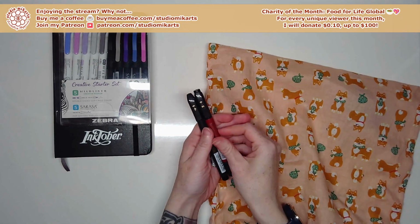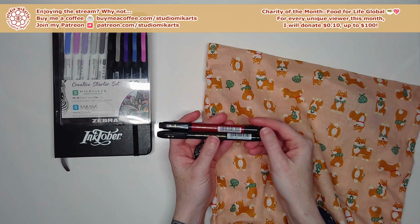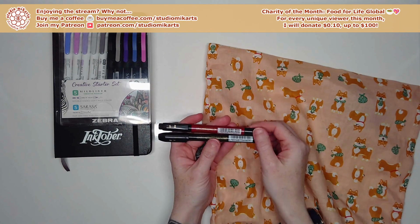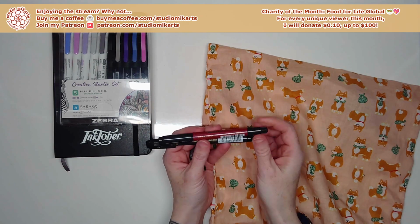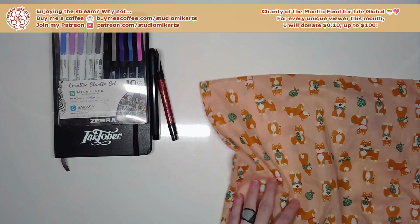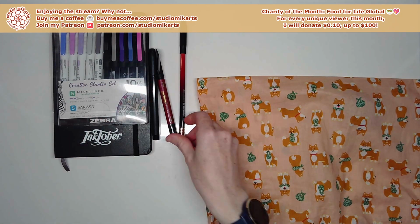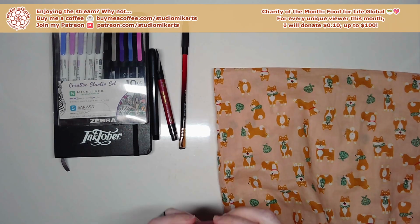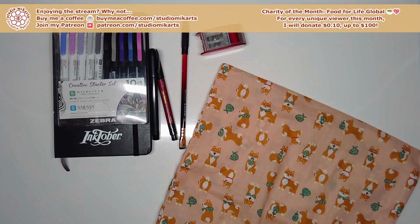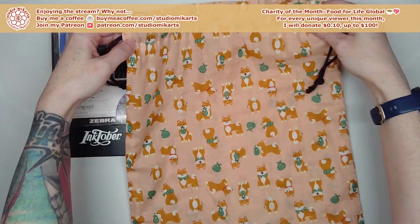The other items that were from the retreat, these Zebra brush pens. This end is the same medium tip. The red one also has a small tip on the opposite end. And then some things I added myself. My favorite Palomino Blackwing pencil and my favorite sharpener for it. And then this little bag, it was actually marketed as a gift bag, this cute Shiba Inu print bag.